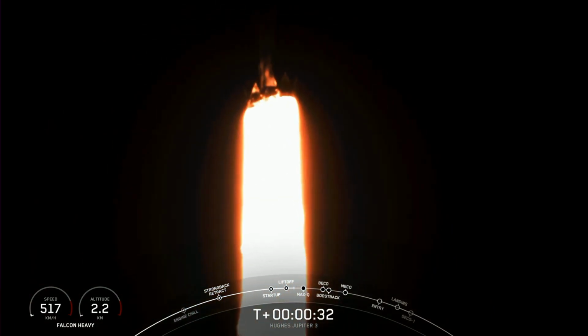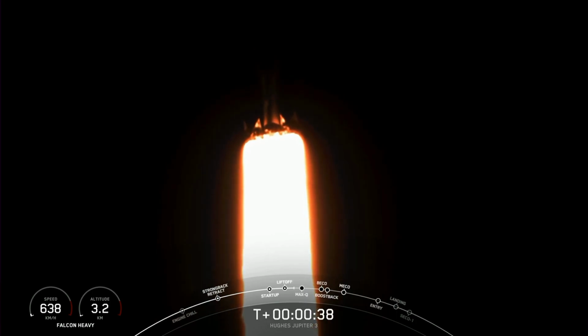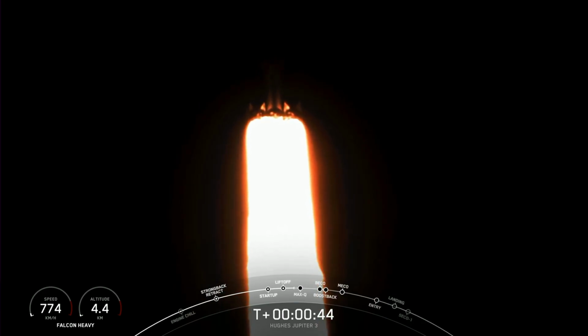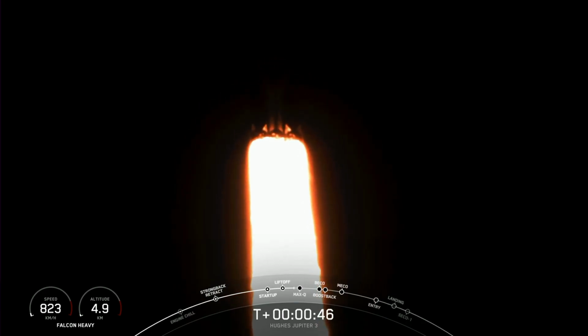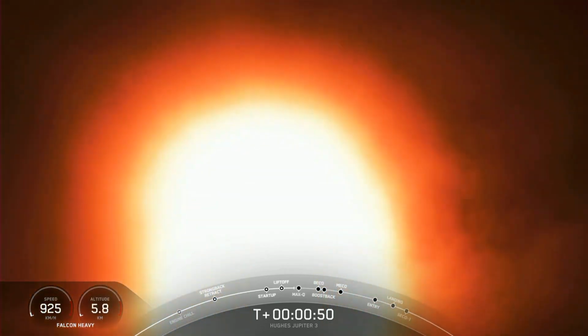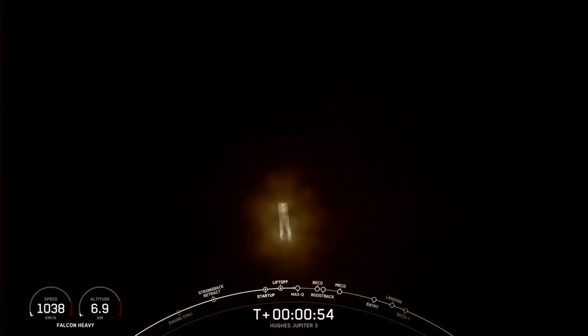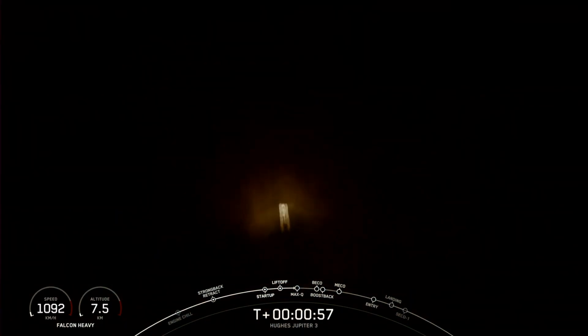We are just over 30 seconds into flight under the power of over 5 million pounds of thrust, and Falcon Heavy is on its way to space. Right now, we're throttling down in preparation for max Q, which is, of course, the moment of peak. Power and telemetry nominal. Callouts there that power and telemetry are both looking good for Falcon Heavy. Again, what we're preparing for next is max Q, which is the peak mechanical stress on the rocket.